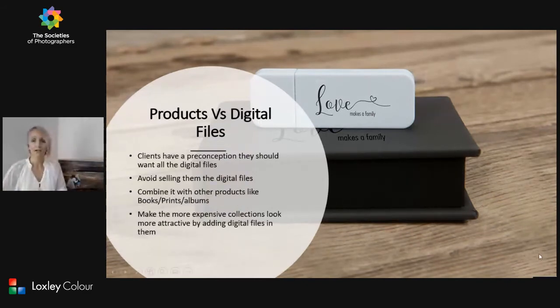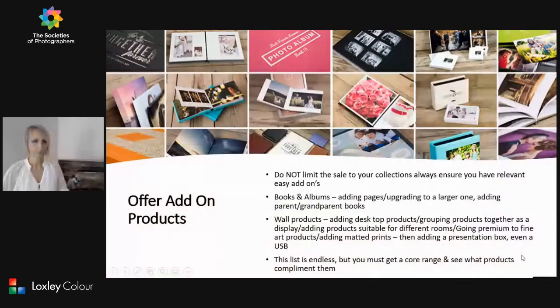So try and strategically strip back your collections and think how you can make the most of them. So offering add-on products. Again, this is something to ensure that you do not limit the sale to your collections, and always ensure you have relevant, easy add-ons.